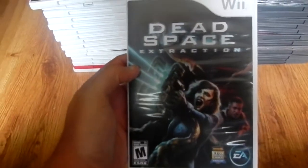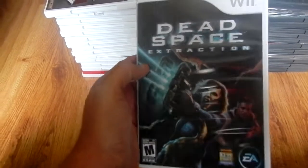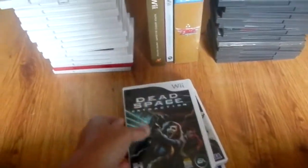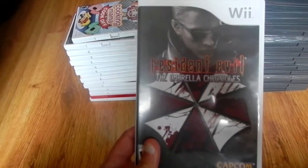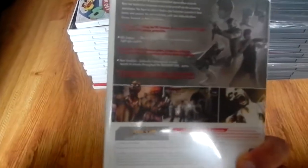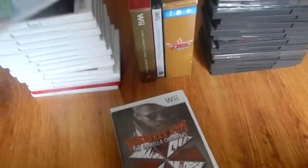Dead Space Extraction. This is an on-rails type of game like House of the Dead. Very cool. You can pick up items and go different pathways. If you like Dead Space, it's definitely worth having. Resident Evil, The Umbrella Chronicles. This is another on-rails game. Very cool. 2-player co-op. Killing zombies, picking up healing spray and such.